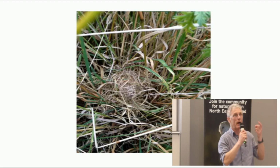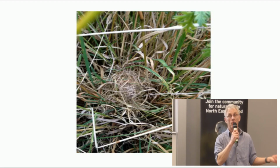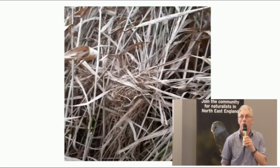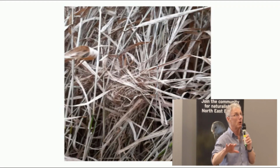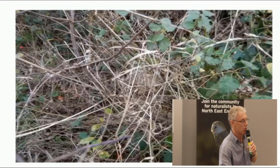But also they're just woven into the grass, so you can't just pull them out. You've got to cook them free, basically. So this is one example. That's another one. This is in reed canary grass. If you see any reed canary grass, it's always worth a rummage around it because the nests stand out really well. So if they're going to be around, they're probably going to be in the reed canary grass.